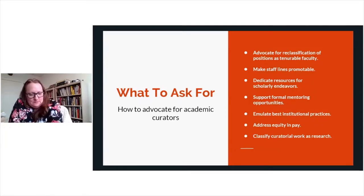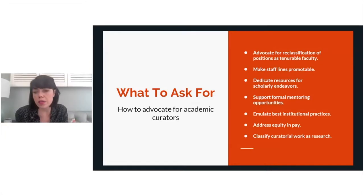Sure. Our number one recommendation is for museums to advocate for reclassification of positions as tenurable faculty. And as Claire mentioned, this is also an AAMG recommendation that would see museums follow a pattern that's been established by institutional libraries to make librarians tenurable. In the same way, museum curators would be afforded a clear path to promotion and better support for research as tenurable faculty.